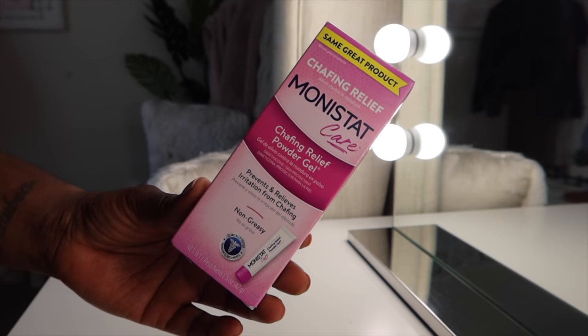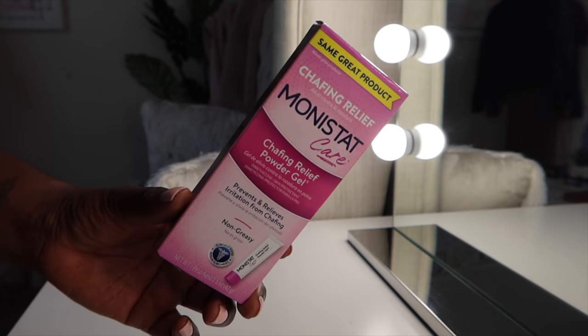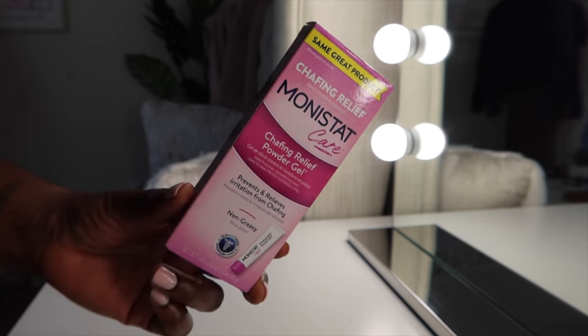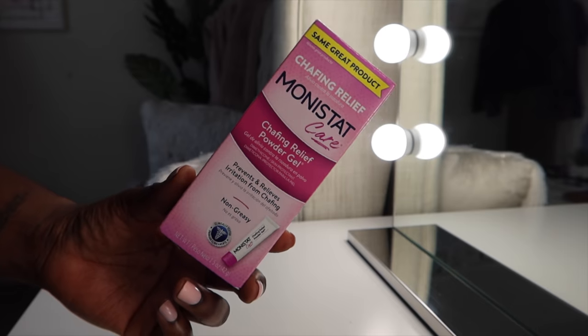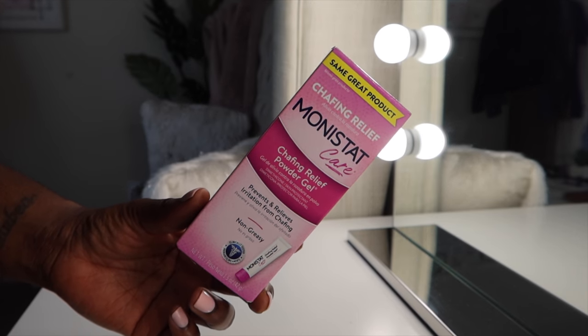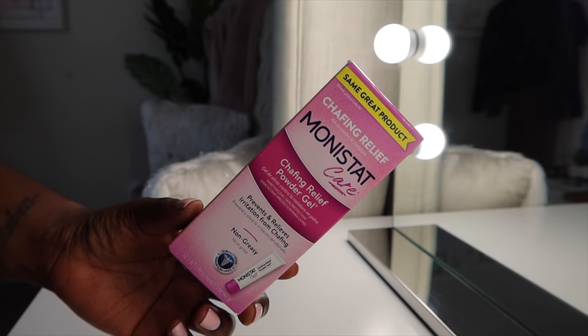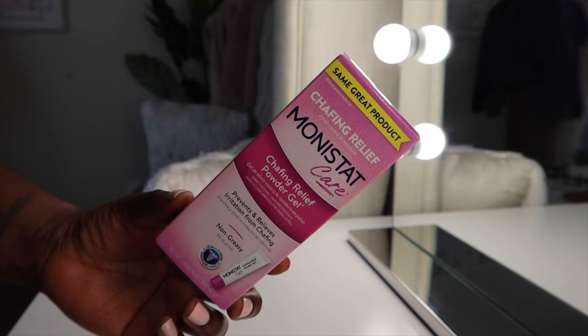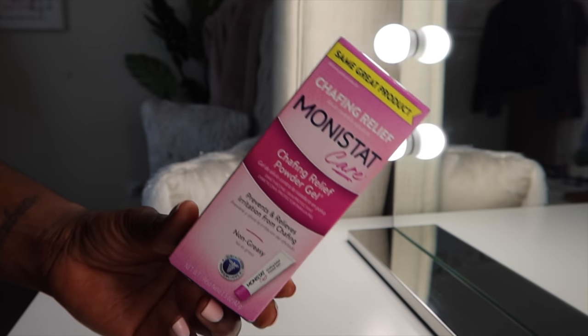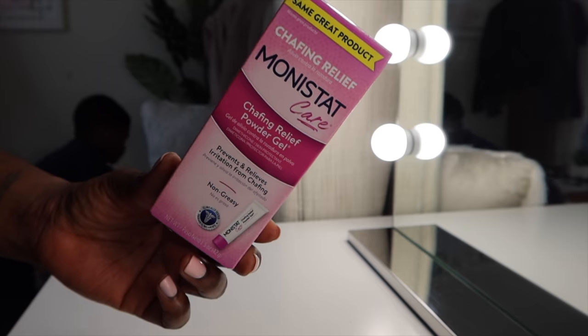I also got my hands on the Monistat Chafing Relief Powder Gel. I heard about this in a video I'd watched, and I talked about it on my IG stories, and it was sold out at Walmart. I found it on Amazon. I look forward to using this between my thighs to stop the rubbing and the itching and the sweating and the whatever. But I even had someone tell me that she uses this under her breast, you know, for rashes. So I look forward to using this. Let me know if you've used this. Comment, let me know if you've used this product, where you've used it, and how it has worked for you.